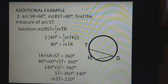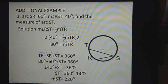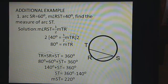ST? So, ganito ang ginawa natin. I-apply natin ngayon yung theorem number 1. The measure of an inscribed angle is 1/2 of the measure of its intercepted arc. Kasi given naman si inscribed angle. So, ang equation natin, the measure of angle RST is equal to 1/2 of the measure of arc TR. Yun yung kanyang intercepted arc. Then, isubstitute natin yung measure ng angle RST, which is 40, equals 1/2 of the measure of arc TR. Since may 1/2 na kasama yung arc TR, let us multiply both sides by 2. So, we can now find the measure of arc TR because if we multiply 2 by 40, the answer is 80 degrees.